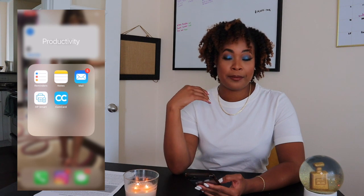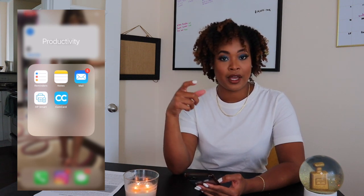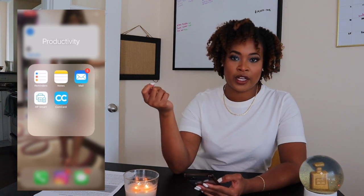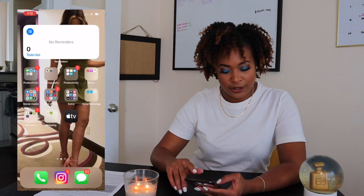And then CamCard, I think that I've talked to you about that in another video. It's so that I can take pictures of someone else's card and put it into my contacts, and then give them the card back so I don't have to keep it, throw it away, lose it, stuff like that. So I just take a picture of it immediately.